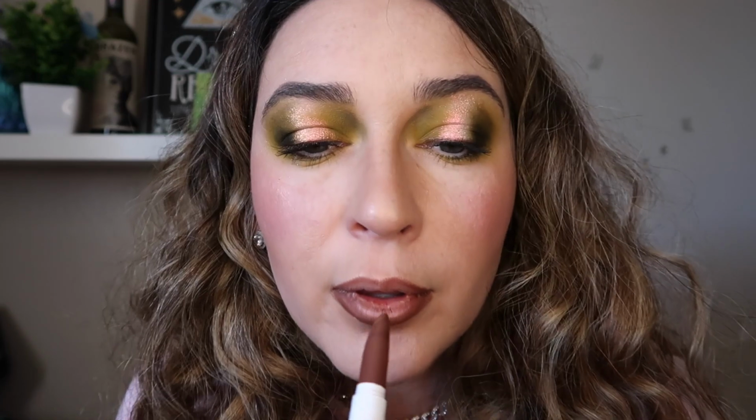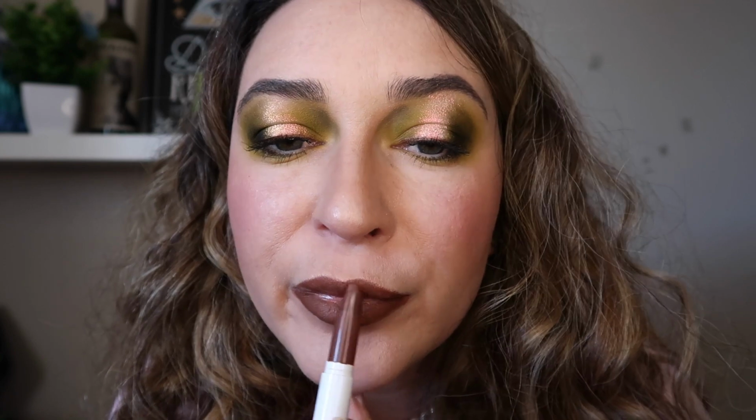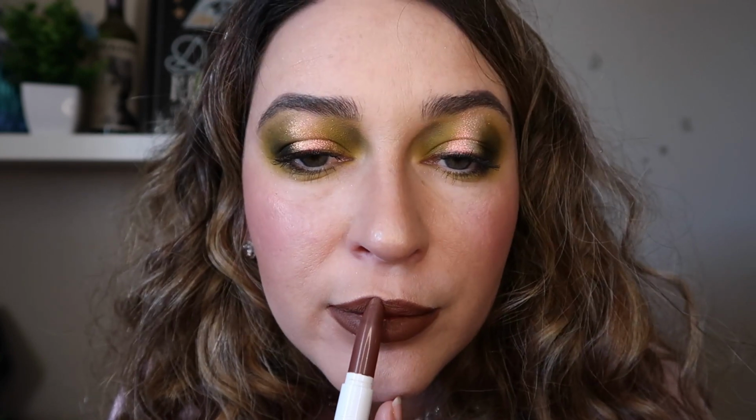I just need to do lips. I think I'm going to do something dark. Keep with some fall vibes here. So I think I'm going to go for ColourPop Good Times with the matching lippy Petal Please, which is discontinued. I think both of these are actually discontinued now. I'm not sure, but just a dark lippy.